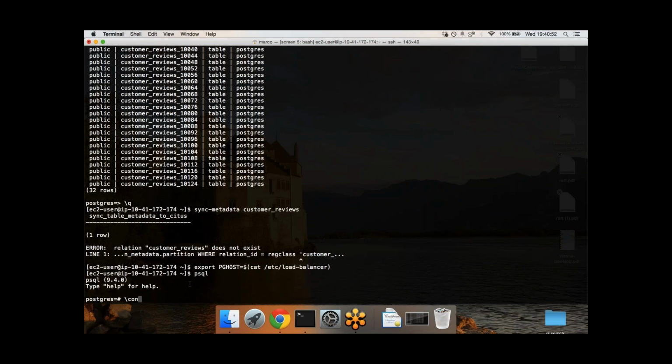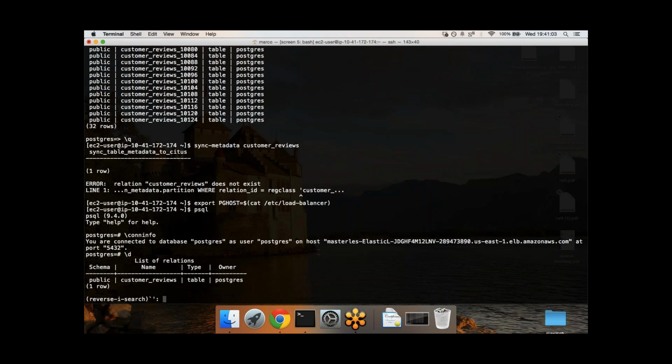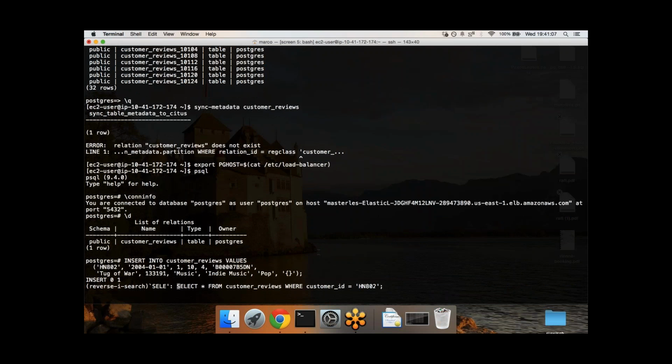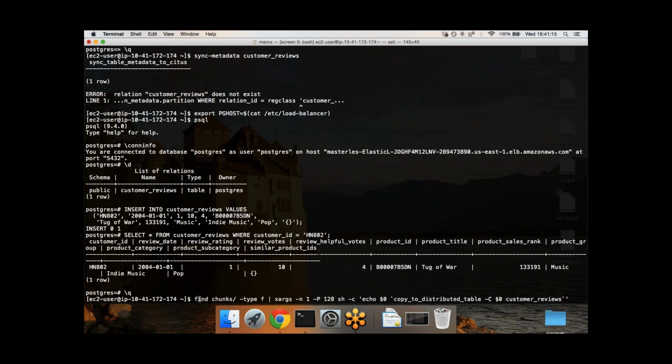So if I now run PSQL, I can see I'm actually connected to masterlist.elb.amazon AWS. So you can still see my table. I can do inserts on my table again. I can do selects. There's still only one item in my table. So I can also just put some more data into my table.